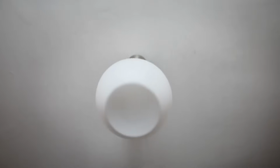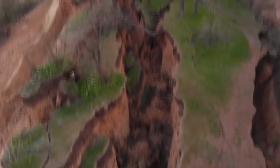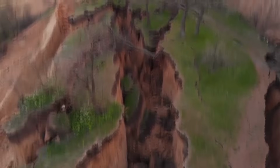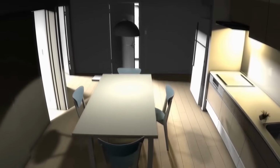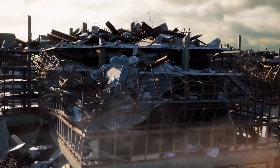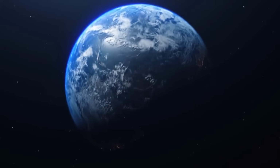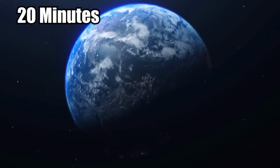In most earthquakes, the shaking only lasts for about 2 minutes. With a magnitude 10 and a fault of over 3,000 miles, we are looking at shaking lasting upwards of 20 minutes. This would create complete and total destruction. Bye-bye, California. We now know that a magnitude 10 earthquake could cause the entire Earth to literally quake in its boots for around 20 minutes.